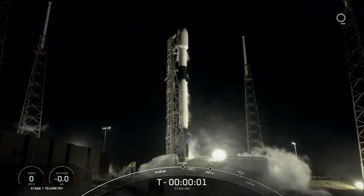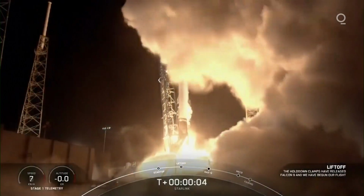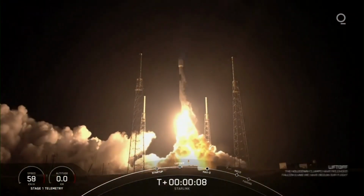2, 1, 0. Ignition and liftoff. Godspeed, Apollo 11 microfinal on. May the pursuit of exploration live on.